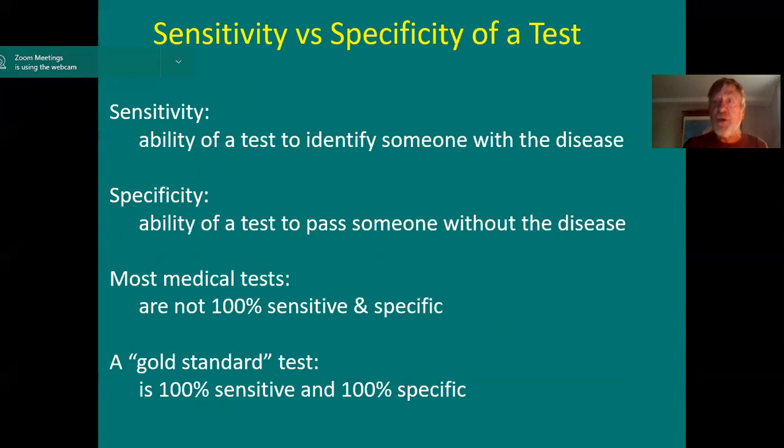If one test says you have it, you're tested again with a different kind of test to see if that holds true. Because most tests are not 100% sensitive, nor are they 100% specific. A gold standard is. A gold standard is pretty well a perfect test. It's 100% sensitive and 100% specific. It passes everyone that doesn't have the disease, and it fails everyone that does have the disease. And there's no false positives and no false negatives. There's only true positives and true negatives. Rare.